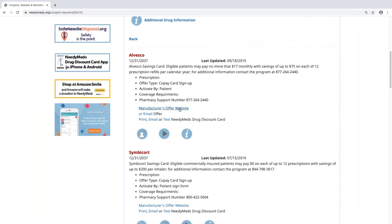You'll always find a hyperlink to the manufacturer's offer. And something we hope you'll find really helpful is that right from this page, you can print out or have us email or text you the NeedyMeds drug discount card. And of course, we'll talk about that a little bit later so you can learn how the drug discount card is another tool to save on your healthcare expenses.